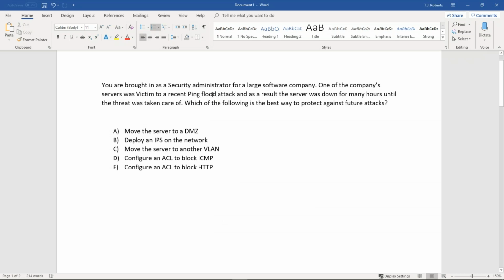Because I could have just said a DDoS, I could have just said a denial of service, right? DoS, but I said a specific kind. There's a specific kind of denial of service here, and there's a specific way that you would defend against this as well. And then the other keyword, obviously, is going to be best.